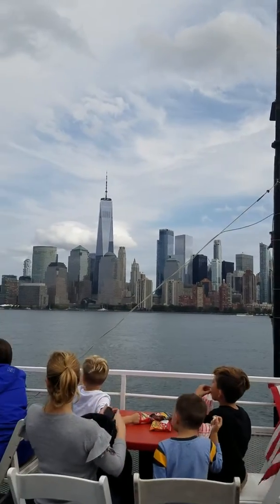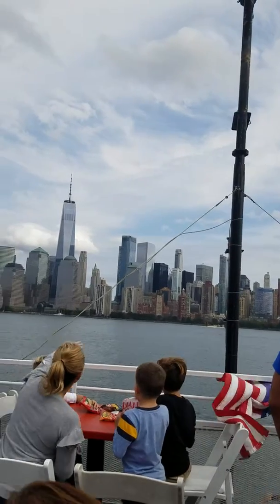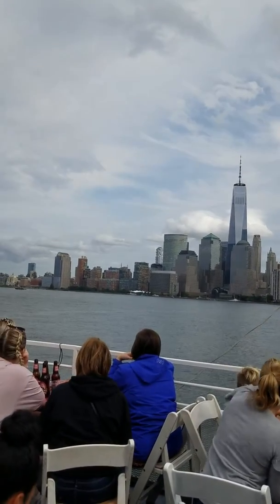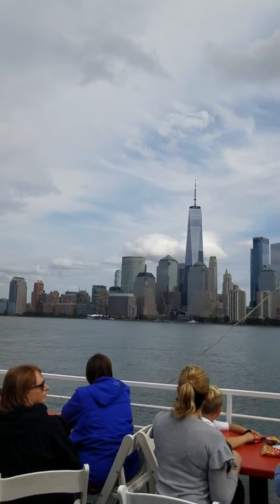Now, if you guys look at the base of the One World Trade Center, you'll see a black glass dome. You guys see it? Yeah. That glass dome is the atrium. That is the only place in New York where you can see live palm trees.